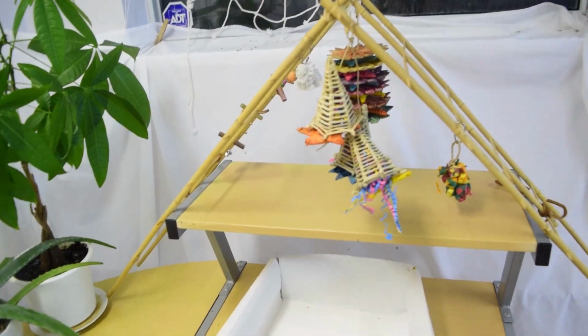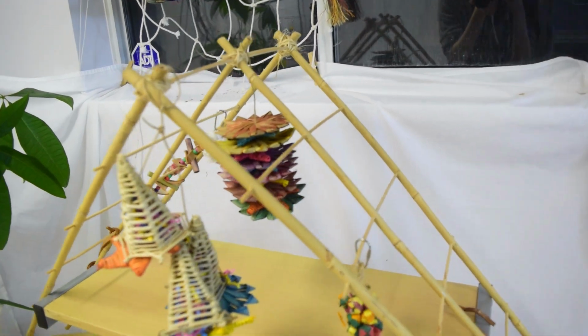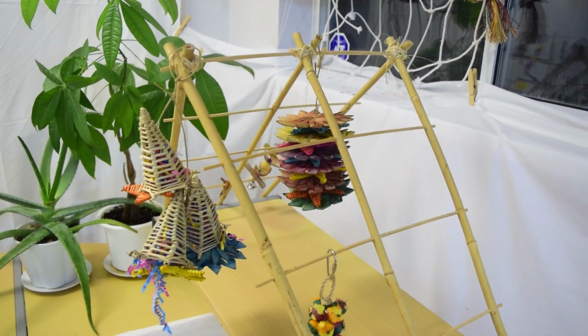You don't need to be buying those fancy natural wood ones with the dishes built in. I mean, I love those and I wish I had a bunch of them because they're so cool. But you don't need to go that far. And one of my favorite play stands that I've made was actually just two bamboo trellises stuck upside down and tied together. It's just a basic giant triangle that you can have a ton of toys hanging off of.